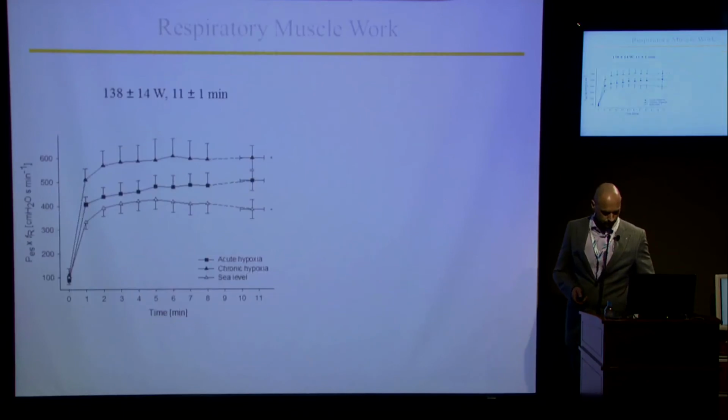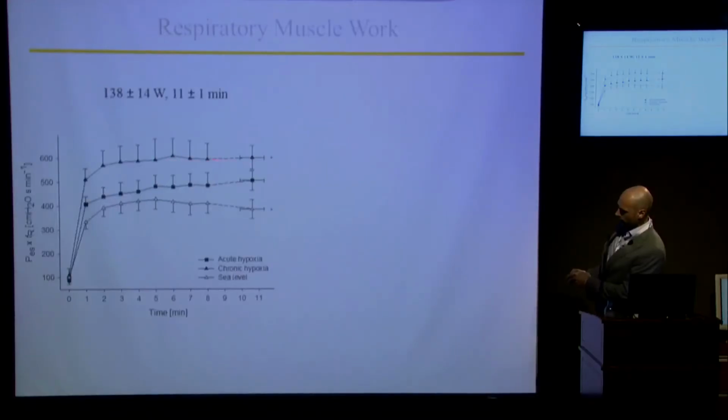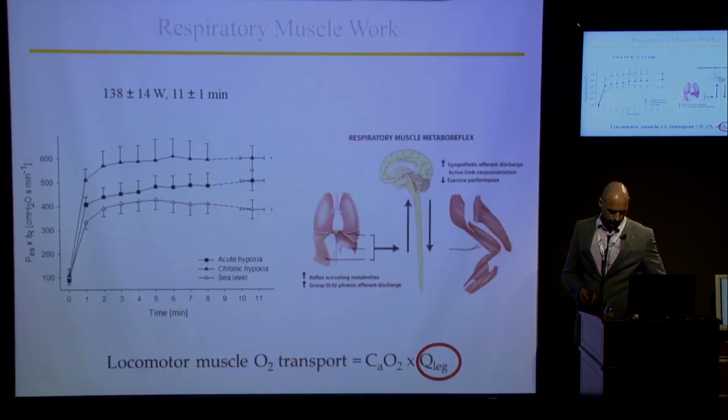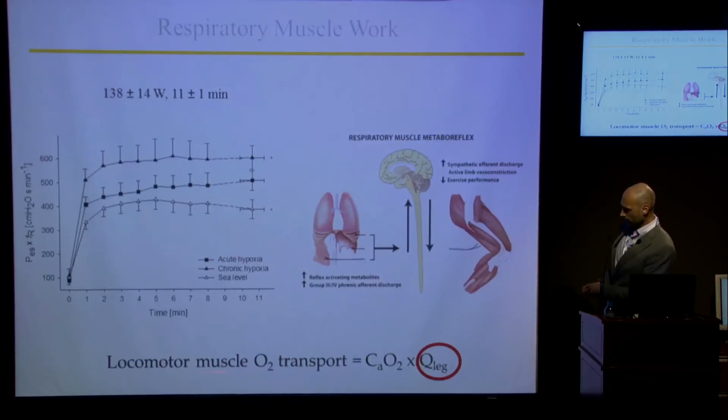However, what we also found is that the respiratory muscle work, now we are looking at this here, this is chronic hypoxia, was once again substantially increased compared to definitely sea level, but also increased compared to acute hypoxia. And this happened despite the lower air density that you can find up there. And I just want to remind you that the muscle metabolic reflex, of course, played a huge role here, challenging O2 delivery to the brain, and therefore muscle O2 transport to the legs is actually challenged by a reduction in limb blood flow that is secondary to this increased work of breathing here.